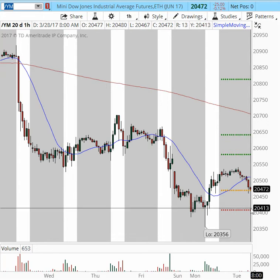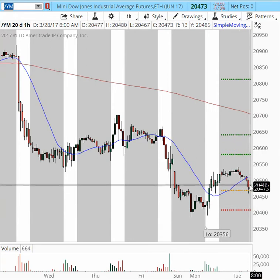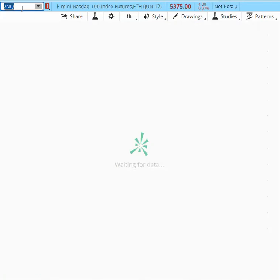However, the bias for the daily chart is still lower. It was lower yesterday, and it was lower today. So we're going to see how this is going to shape up throughout the day today. Let's take a look at NQ.